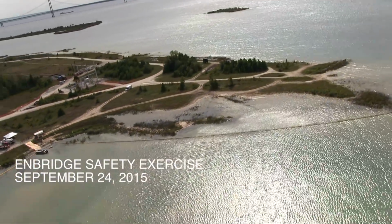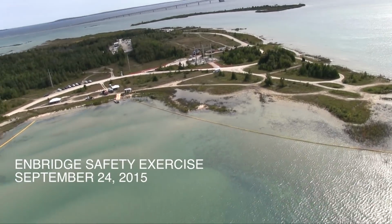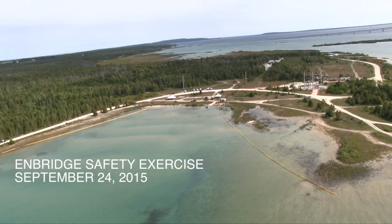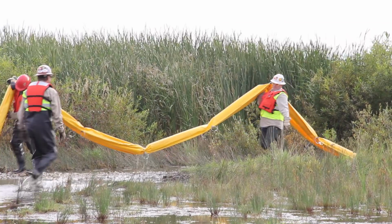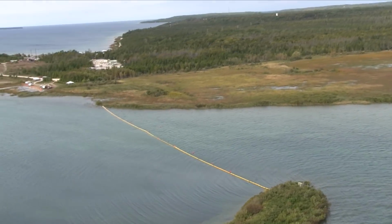If they deployed booms out into the straits and they did some kind of skimming, how effective is their capture, and how prepared are they? Oh, 2 different questions. First of all, conventional oil capture methodologies won't work in the Straits of Mackinac.